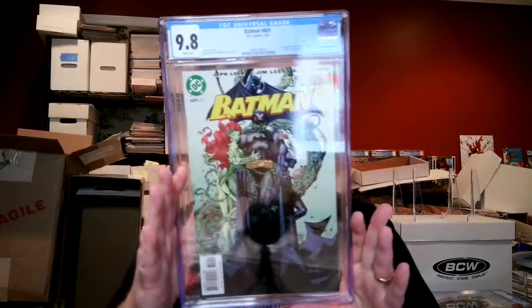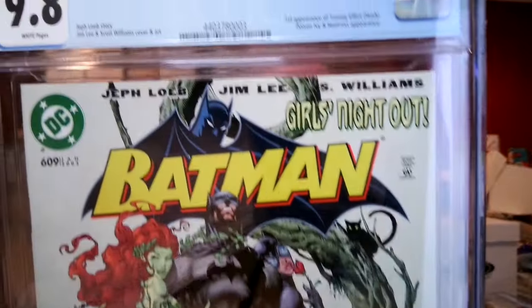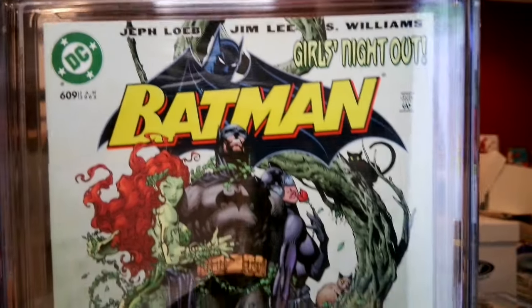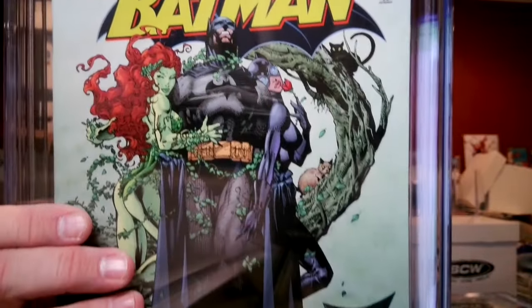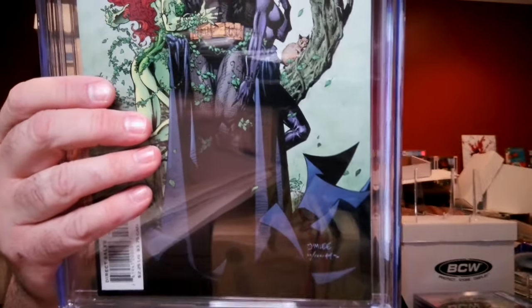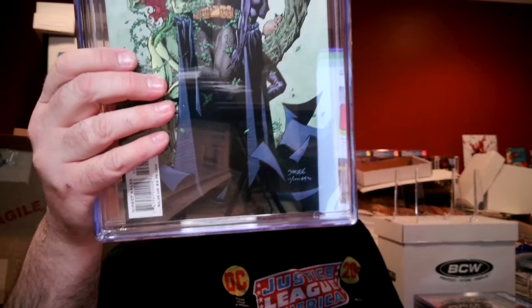Oh, yes. This is PC also. This is Batman 609, first appearance of Tommy Elliott, Hush. So the beginning of the Hush storyline. Classic Jim Lee cover. That is great. I got this book from Streetside Anthony for $30 back in September of 2022. This is how long it takes me to process books.